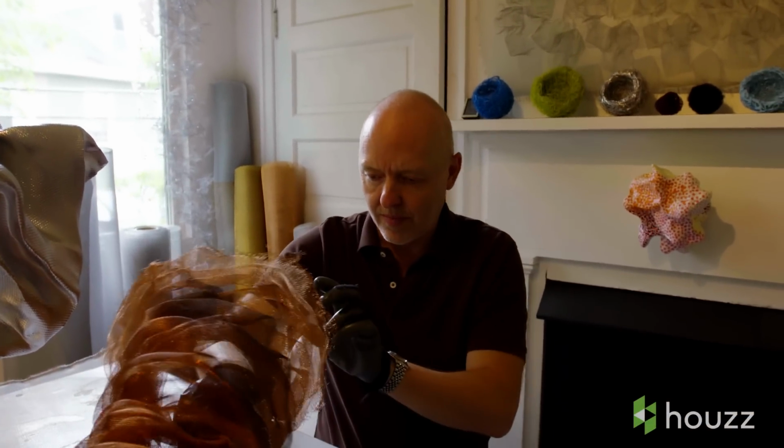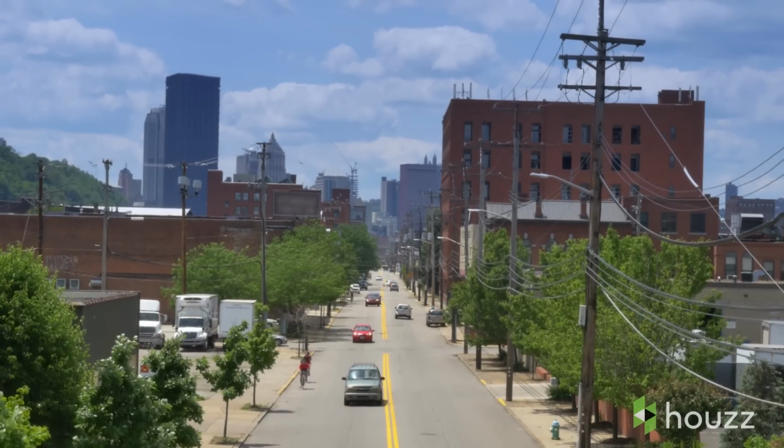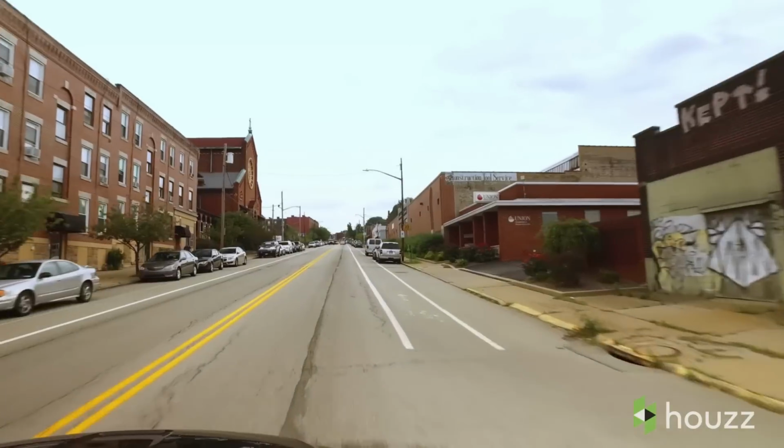I think when you live in a loft, what's cool if you're a working artist or anybody that works from home, you can have this amazing open live workspace. Lawrenceville is one of Pittsburgh's 99 neighborhoods, and it's an old industrial area that I like because it's a little gritty.